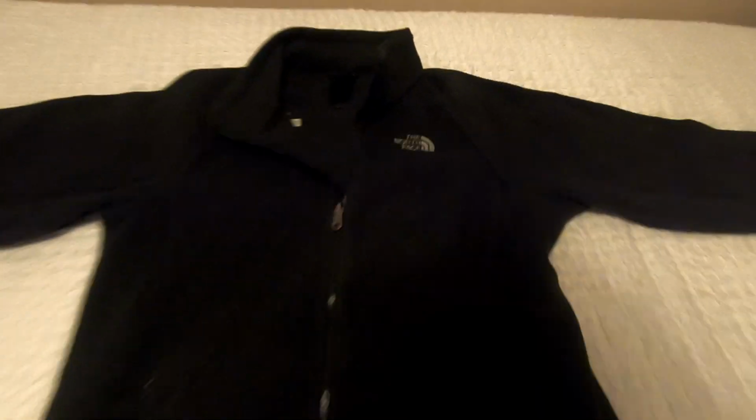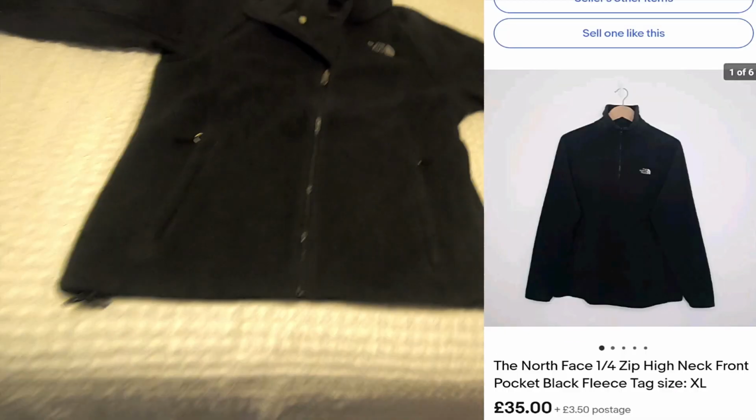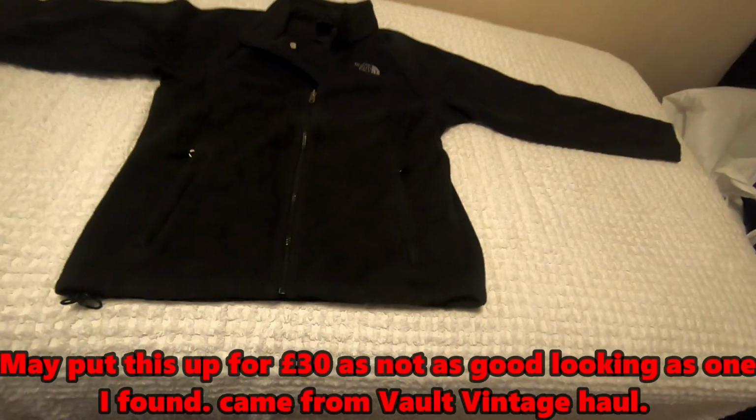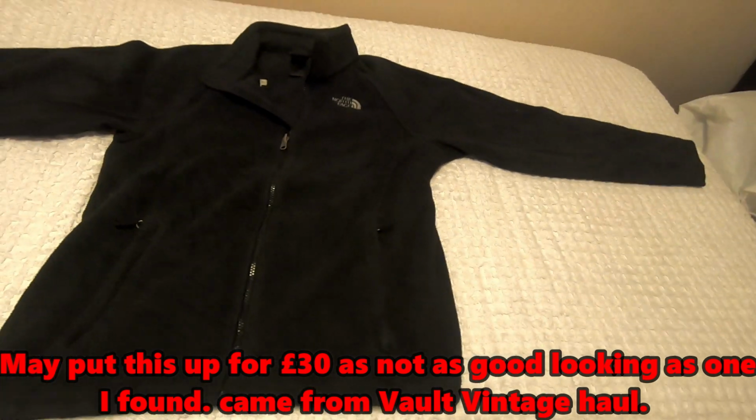Here is the North Face fleece. I'm not sure what size it is. I can't tell. Probably a large. Okay, it doesn't say there. From the Vault Vintage. There's one on eBay I found at £35. I may stick this on for £30 and see how we go on this one.